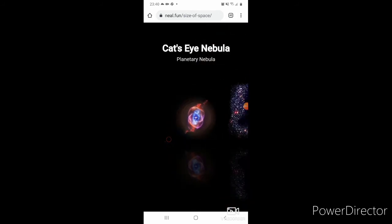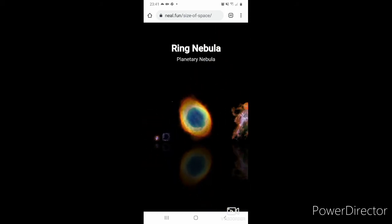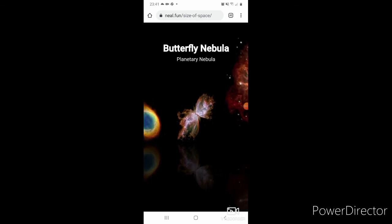And this is the Cat's Eye Nebula, which is a planetary nebula, formed by a red giant star, like I talked about in the life cycle of a star video. Anyways, this is Barnard 68, which is a dark nebula. And this is the Ring Nebula, which is a planetary nebula. And now the nebulae are shown. And this is the Butterfly Nebula, which is also a planetary nebula.